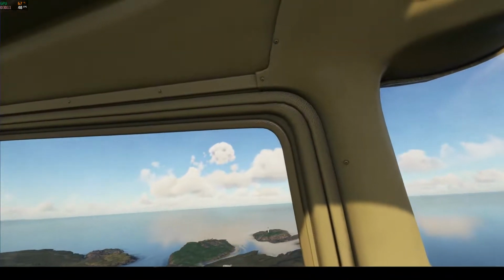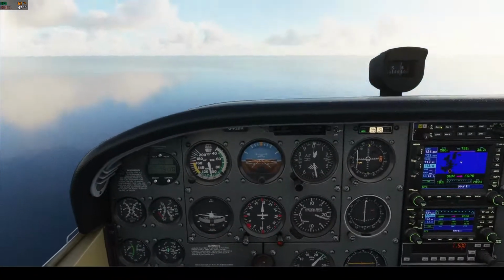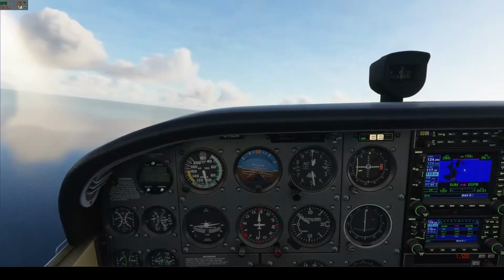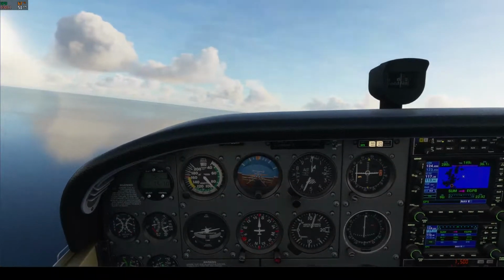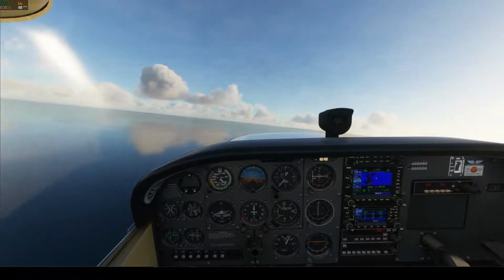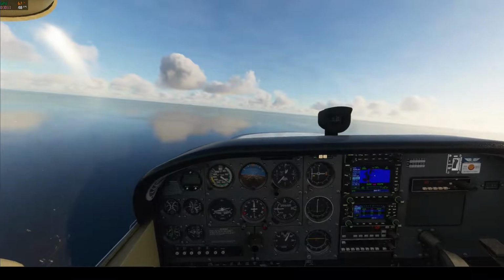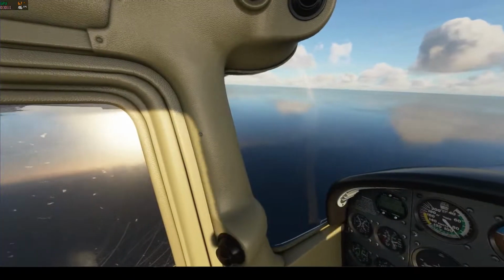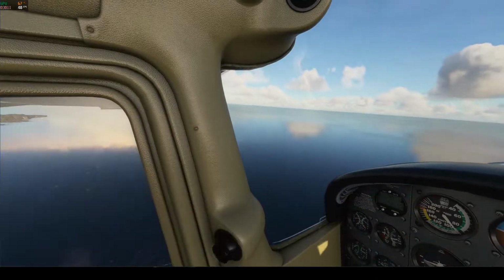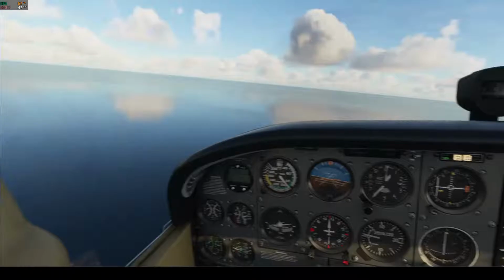So we want to be to the right of the lighthouse then, don't we? Whoops. This is where, when you're manually flying, you've got to keep your eye on the instruments and not look at the scenery, I'm afraid. So let's come back round this way. Where's that lighthouse? Oh, it's over there, okay.